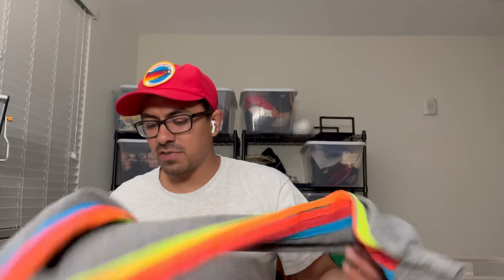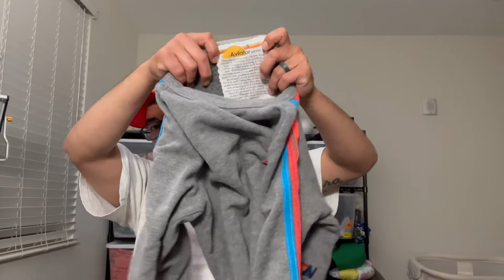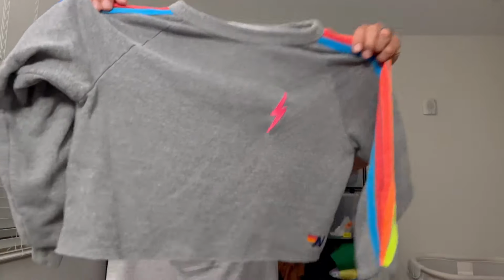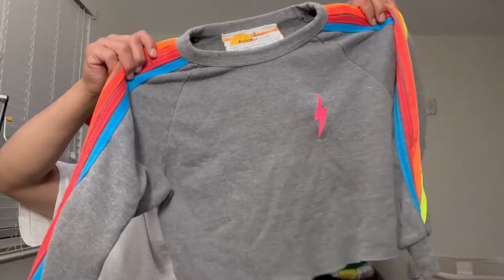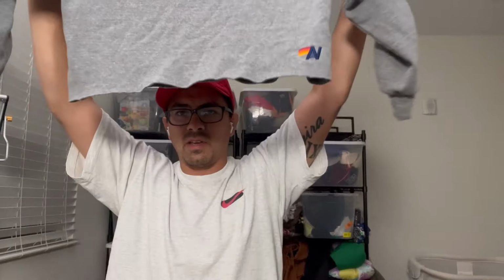Next brand, you guys have seen this brand on my page before, but I will share it again because it is an amazing brand to know, to look out for, to find in the wild. The brand is Aviator Nation. Usually has about 100% sell-through rate. I don't want to say on whatever you find, but basically on whatever you find. This is a sweatshirt. This is a cropped sweatshirt. It was not cropped. That's how it was made.